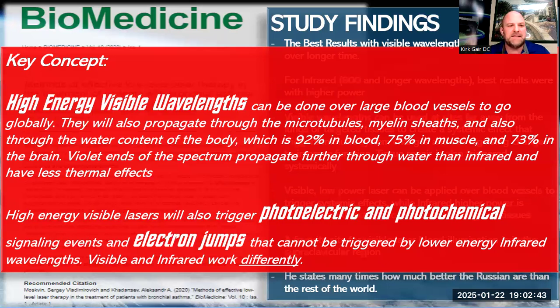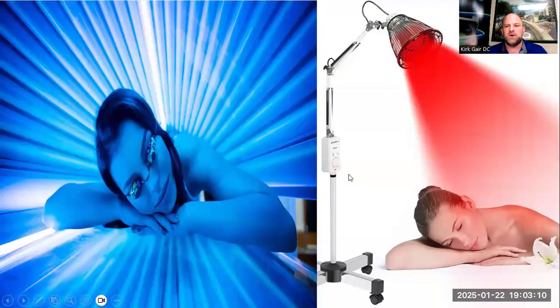We don't have time to get into that here, but this can also propagate through the water content of the body, which we know is 92% in the blood, 75% in muscle, and 73% in the brain. And these high energy wavelengths do it without creating a thermal impact. They trigger these photoelectric and photochemical signaling events that make electrons jump into a higher orbit to trigger hundreds of thousands of reactions from a single photon, which is different than the way the infrared devices work.